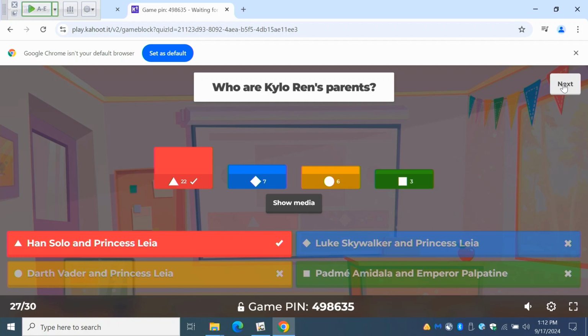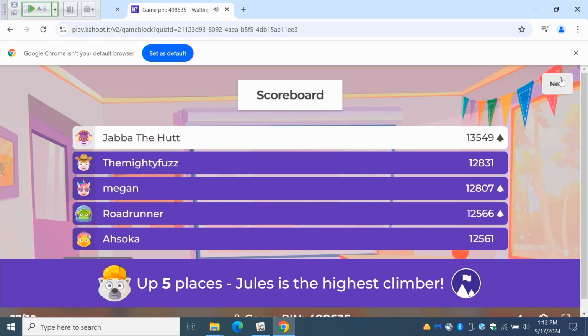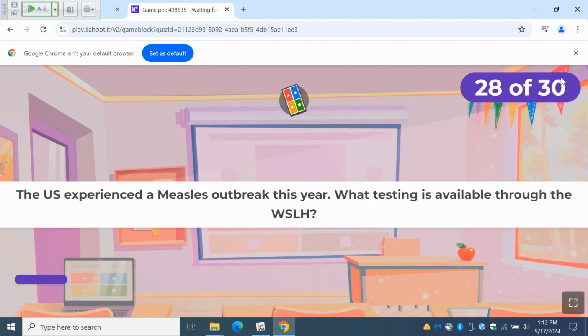Those who don't know, Luke and Leia are brother and sister. Vader and Leia are father and daughter. And Padme Amidala and Emperor Palpatine is just gross. So, Han Solo and Princess Leia are Kylo Ren's parents. Did anyone get thrown from that one? Yes, Jabba the Hutt pulled out that one. So Jabba knows his Star Wars genealogy.